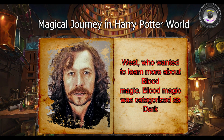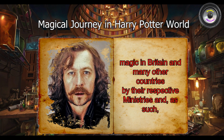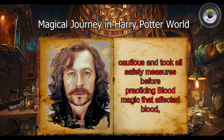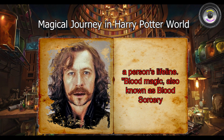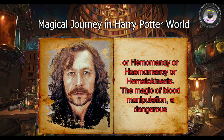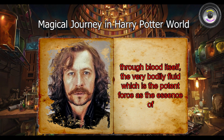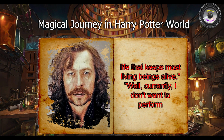Blood magic was categorized as dark magic in Britain and many other countries by their respective ministries and, as such, banned from use. Quinn, of course, ignored all that. He was cautious and took all safety measures before practicing blood magic that affected blood, a person's lifeline. Blood magic, also known as blood sorcery, hemomancy, or hematokinesis, is the magic of blood manipulation, a dangerous form of magic. This mystical theurgy is used to cast spells, enchantments, and even curses through blood itself, the very bodily fluid which is the potent force, the essence of life that keeps most living beings alive.